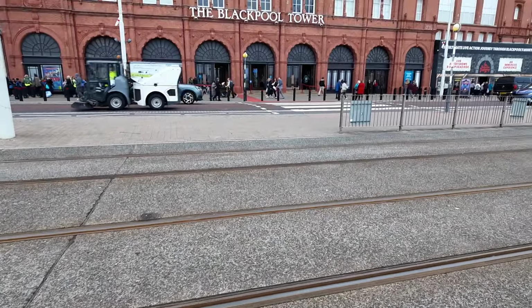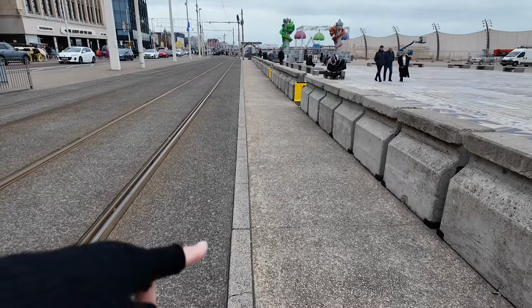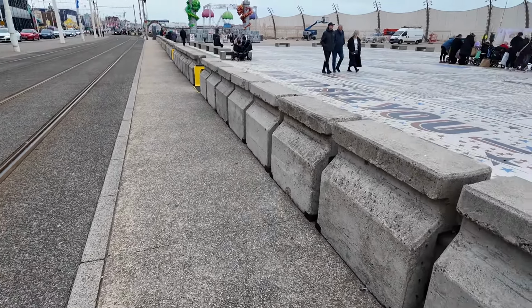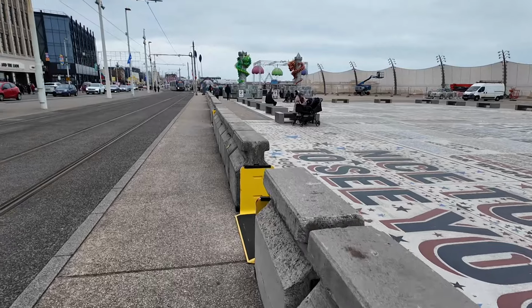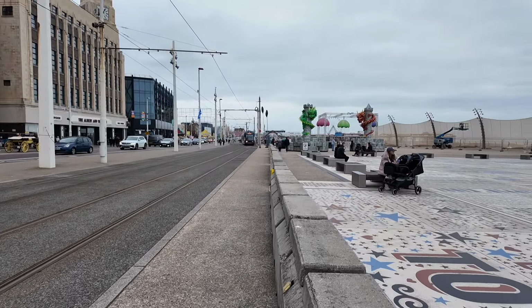So you can imagine that when people were standing looking at the title piece, they were standing here on the tram lines. It's not a good look. It's not a good look standing in the middle of the tram lines when there's a tram coming like this one, because you could end up a bit flat.